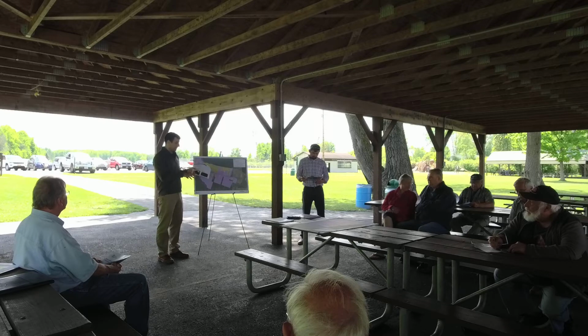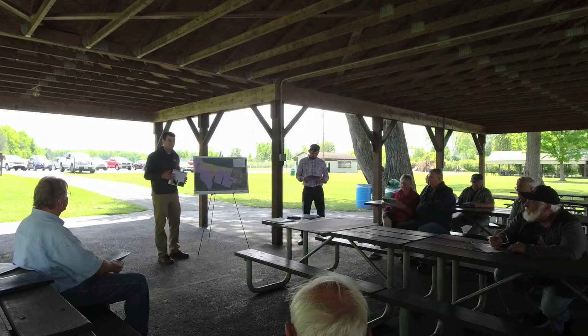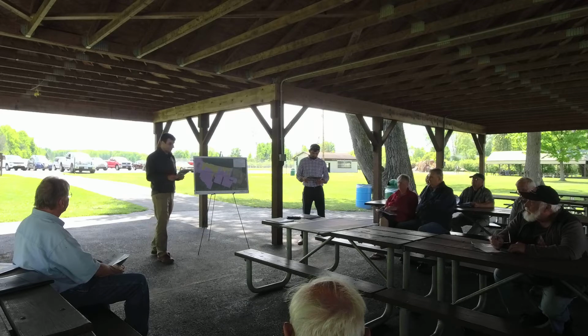Most of this is buried. All you see is the little green top. It's essentially a little pump for each house, and they do exactly what they say. They grind and they pump. It's kind of like a glorified sump pump. There's not too much to them.